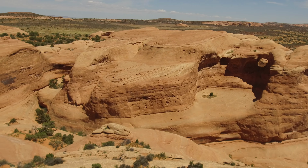The Petrified Dunes are a series of once sand dunes frozen in stone, visible from the park road. These are just a small handful of the park's ancient and breathtaking sites, almost all of which are accessible by hiking trails.